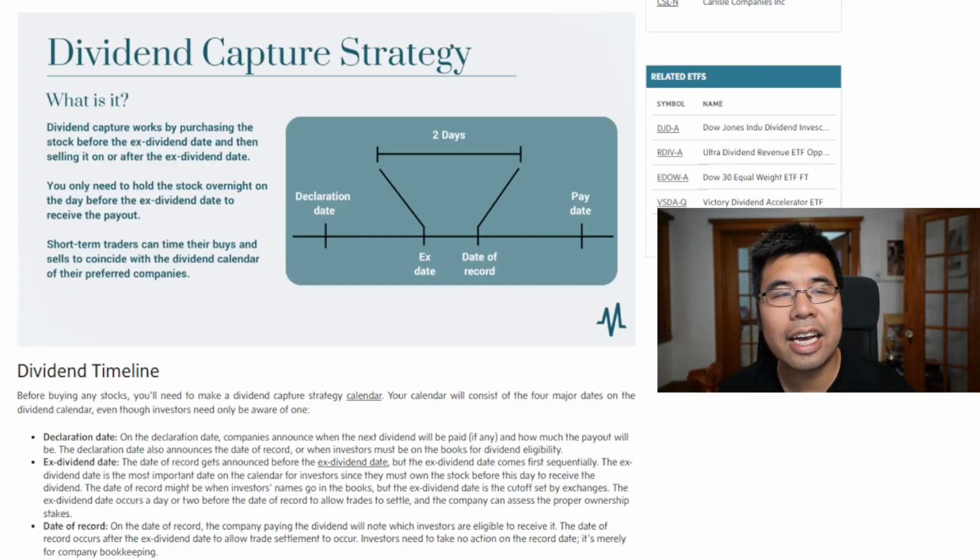So what exactly is the dividend capture strategy? I think this graphic and this text really defines it, so I'll just read it for you. Dividend capture works by purchasing the stock before the ex-dividend date and then selling it on or after the ex-dividend date. You only need to hold the stock overnight on the day before the ex-dividend date to receive the payout. And short-term traders can time their buys and sells to coincide with the dividend calendar of their preferred companies.